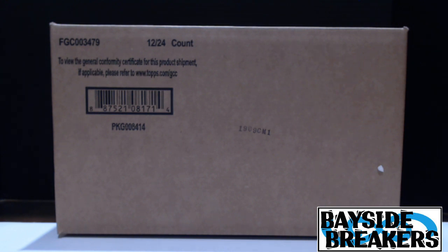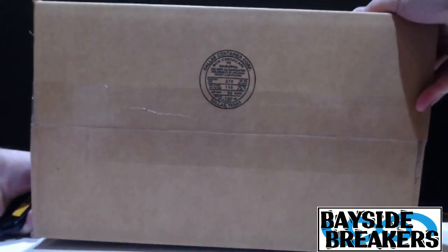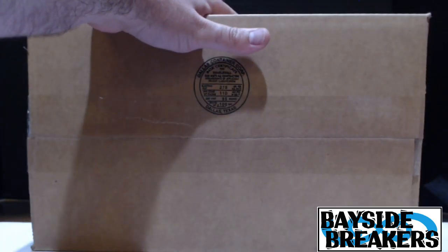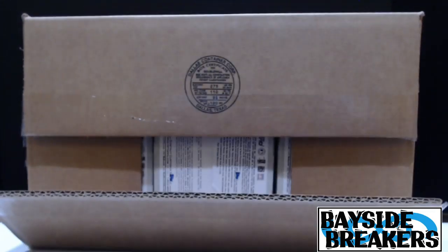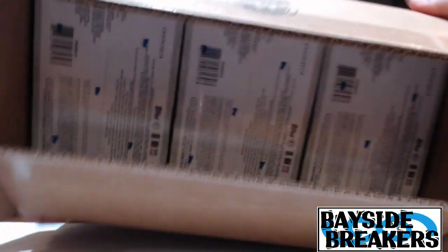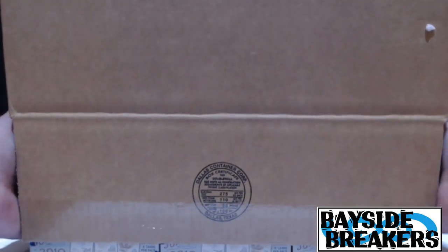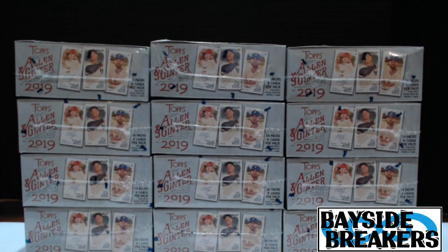We're here for our half-case, six-box break of 2019 Topps Allen and Ginter Baseball. We have our sealed case right here. We are going to dive right into it. If you're here for Donruss Optic, you are about 45 minutes early, but stick around because Ginter's got the goods as well. Oh yeah. Look at that beauty. Release day.